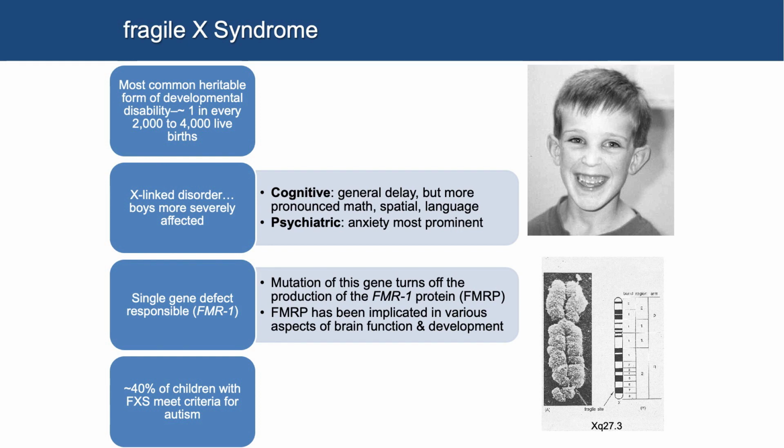So you'll see that weaving through the work that I'm going to show you in both disorders. It's a single gene defect that's responsible for Fragile X. It was discovered around 1991. So in the time that I've been doing this work, it was just recently discovered when I came on the scene. And the mutation of that gene turns off the production of FMR1 protein, also known as FMRP.